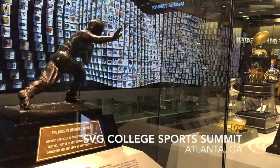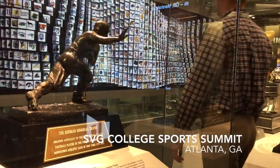Jason Dachman from SVG here at the College Football Hall of Fame with Mike Bilbow, the architect behind all this fun stuff behind here. It's the opening eve before the College Sports Summit. There's a huge crowd downstairs, and we wanted to check in with Mike on a few things. So we're coming up on a year here in terms of the opening of the College Football Hall of Fame. Tell us a little bit about how it's evolved and the things you're excited about, some challenges maybe you didn't foresee over the last few months.